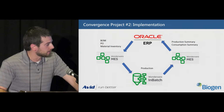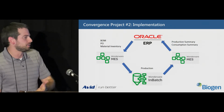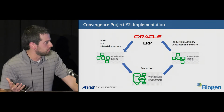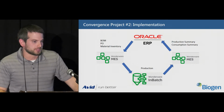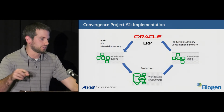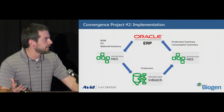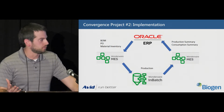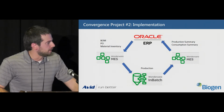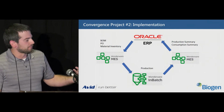And they do the same thing as they go through production. They're consuming materials. They're doing it electronically on the HMI. So at the end of the procedure, what happens is we generate what's called a consumption summary. So everything they use in their process that they went in on the screen and clicked consume gets summarized in one file. Same with production summary. Your actual finished good, which should match your PO, both of those files get sent up to Oracle, and then it then automatically subtracts that from their inventory.